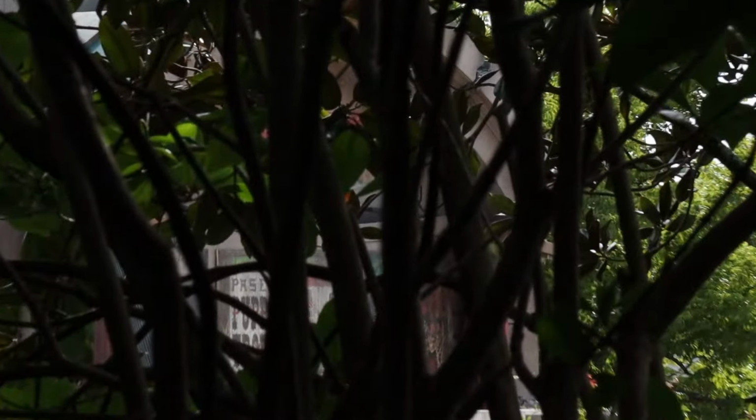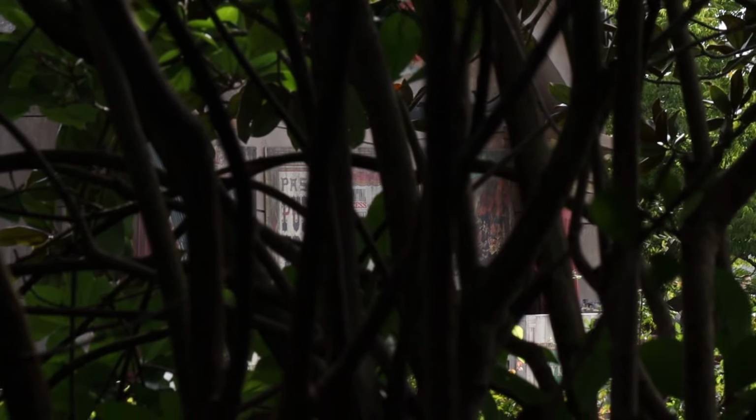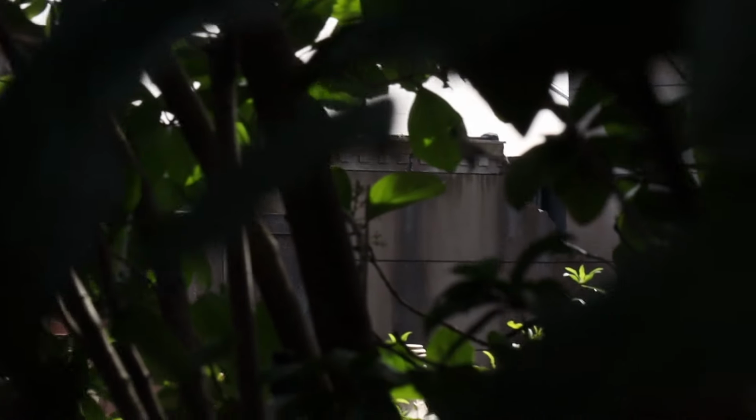Now we've come over to the side. You can see the facade again, some of those posters. And now that the root structures are gone from the scare zone, you can see on the side over here a whole fence. Look at all those details.